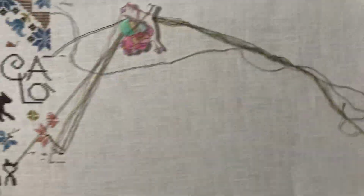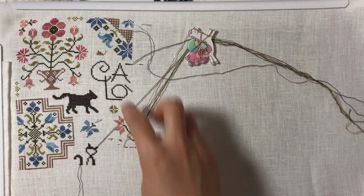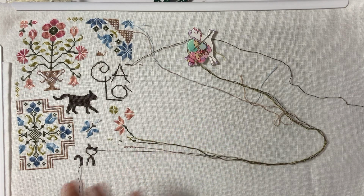So yeah, I also worked a little bit more on cat lovers. So here it is. I only worked on a couple of stitches here on this motif. So I think that's everything for today.